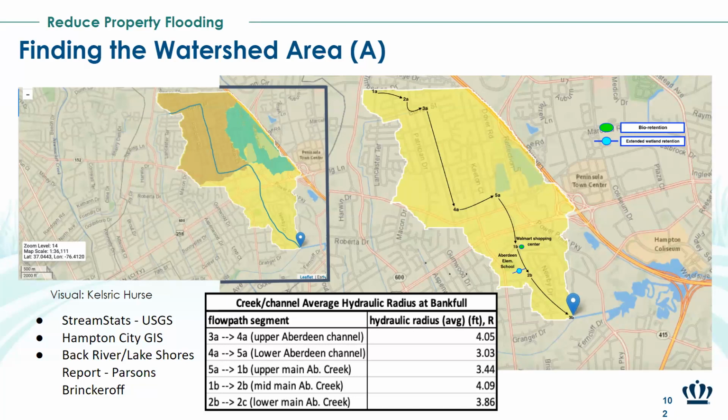And this map on the left here is how you can subdivide the entire watershed into sub-watersheds, and you can get the CN numbers for each. The CN numbers, like Kid Forrest talked about, are just land uses, and the soil groups reflect all those. And that map was actually made by one of our Hampton University colleagues on AutoCAD, with the help of StreamStats, Hampton City, and one of the documents I'll show you next.